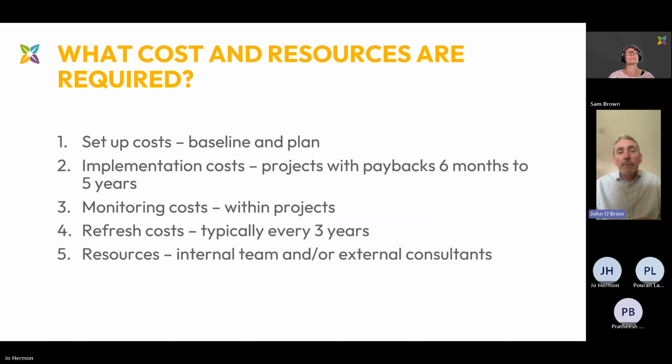Clearly there are costs and resources required to actually implement a net zero carbon program. The initial costs will be the setup costs, which will include the costs for creating a baseline and a plan. And then you have implementation costs for projects. Typically, the projects that we would recommend or see in organizations for Scope 1, 2, and 3 would have paybacks of 6 months to 5 years. We'd always recommend focusing on carbon reduction projects which have a financial payback which is commensurate or in line with the investment criteria for your organization.